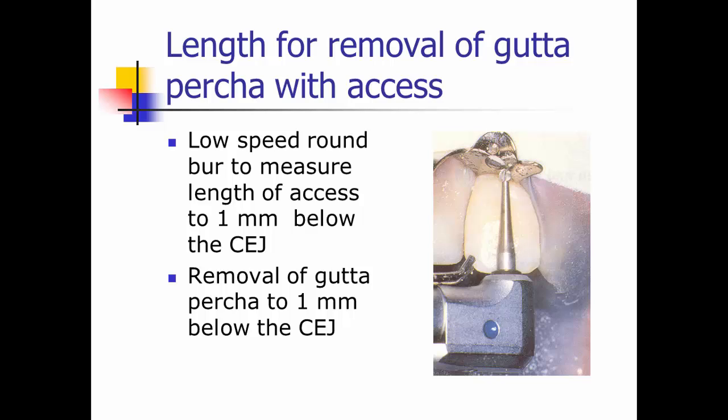So the tooth that we'll be doing non-vital bleaching for will place a dental dam. We want to seal the gingiva from any caustic chemicals getting in place and causing an adverse tissue reaction. We'll be using a low-speed, long shank round burr, and we'll be measuring from the incisal edge to be at least a millimeter subgingival, 1 millimeter below the CEJ. We're going to remove the composite resin in the access opening. We'll be removing the gutta percha to be subgingival.